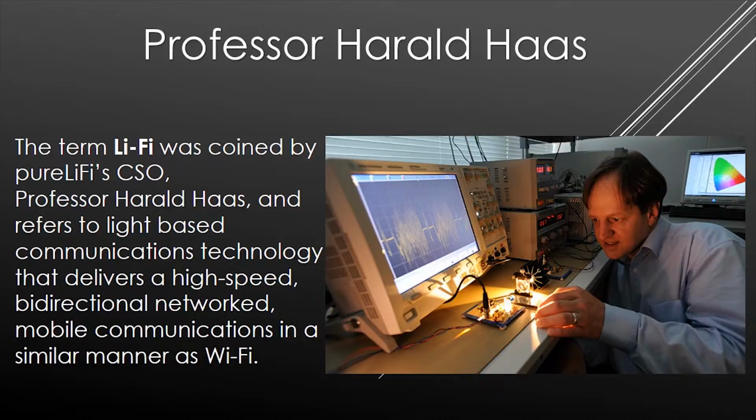It is similar to Wi-Fi, that is, the functionality is same but the working principles are different. Wi-Fi uses radio frequencies, whereas LiFi uses visible light. That's the only difference in LiFi and Wi-Fi. All the other parameters are almost same.